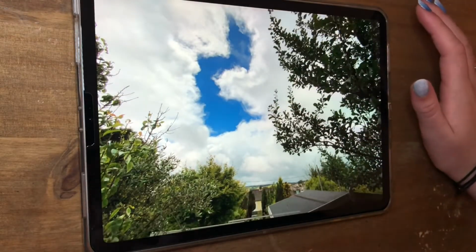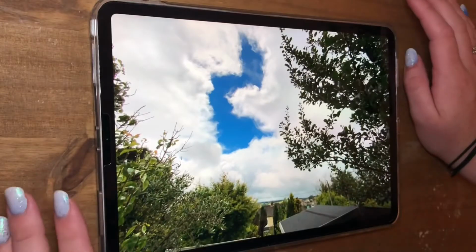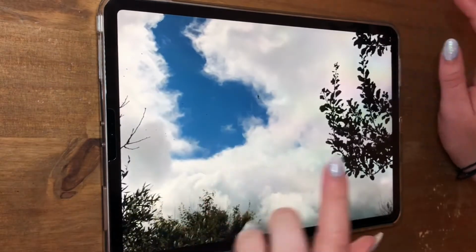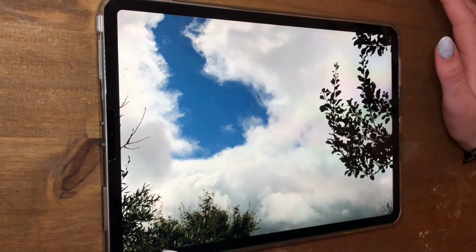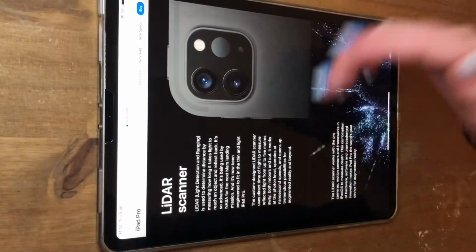But this is when I zoomed out and it goes to 0.5 zoom, which is the wide-angled lens that Apple boasted when they released this. These two photos were taken when I was standing in the exact same spot. This is just the normal zoom, and then this is when you pinch out a little bit and you get the 0.5.